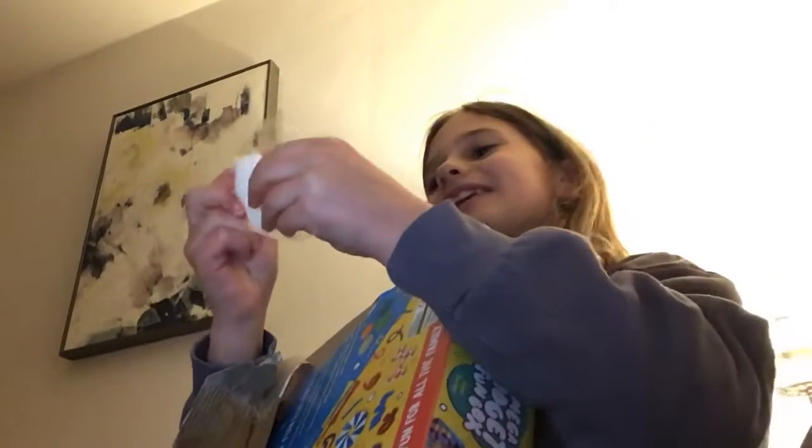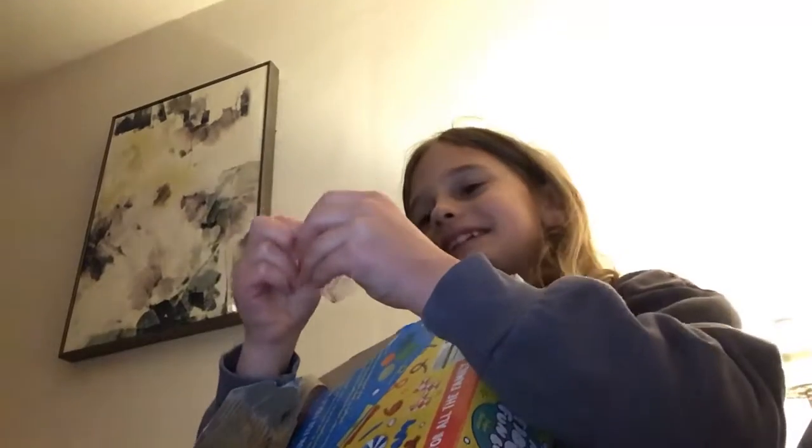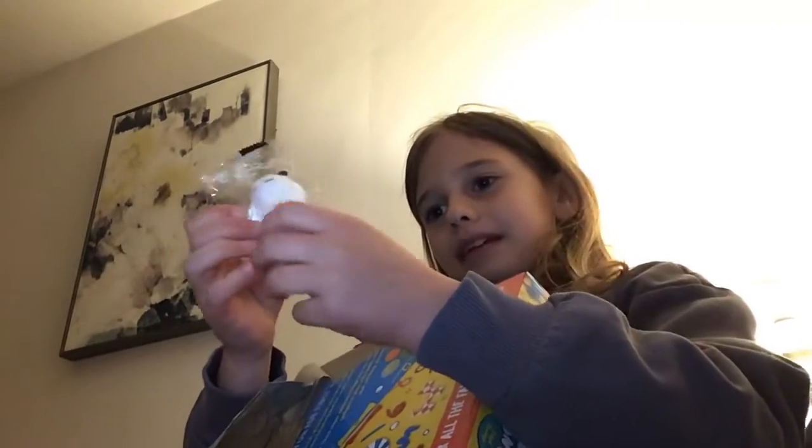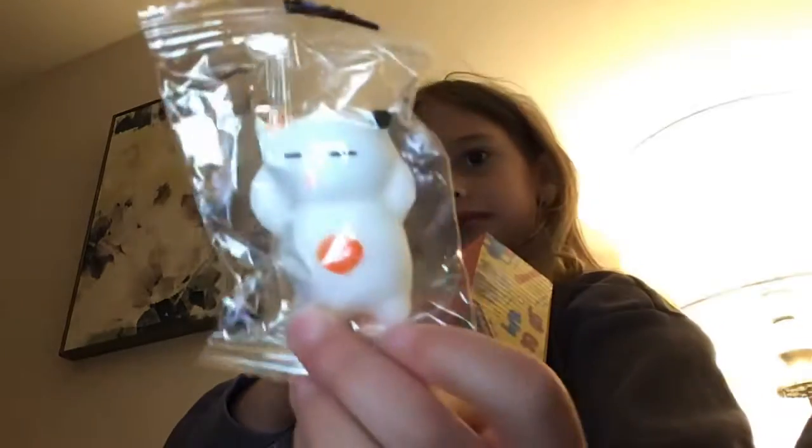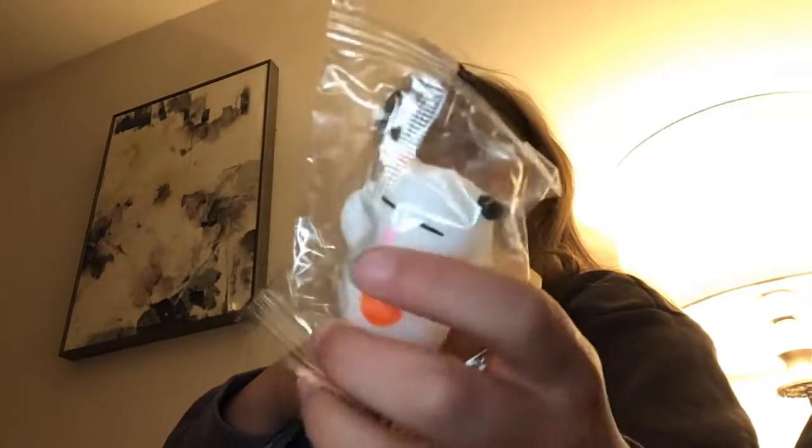And then we got mochi. Wait, you can put that with the grey one. That's the same as the grey one. You can put it with them. So it's so cool, squishy, guys. Look how cute he is. He's got his little egg belly.